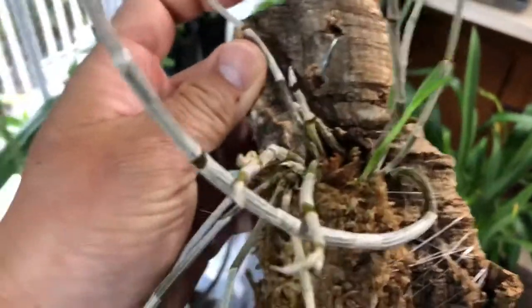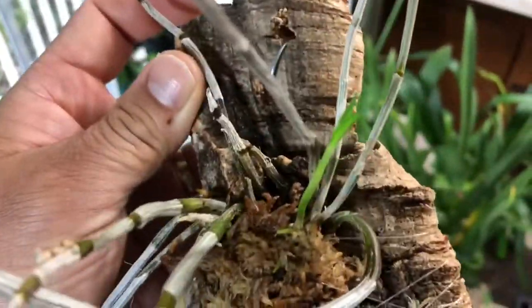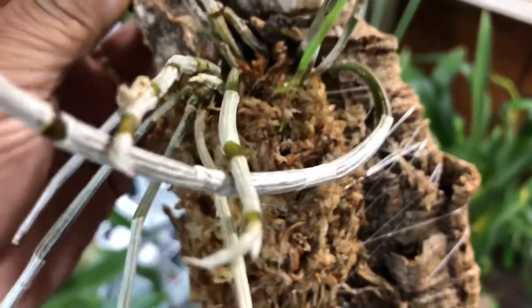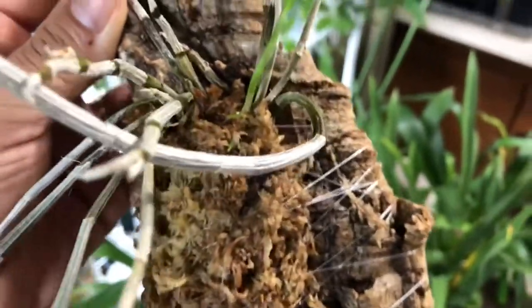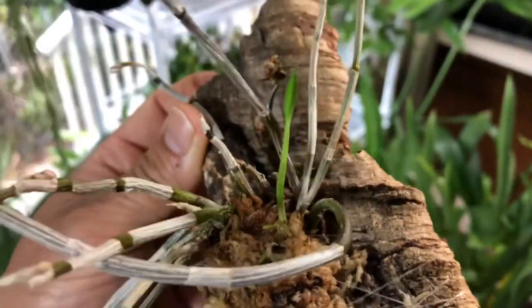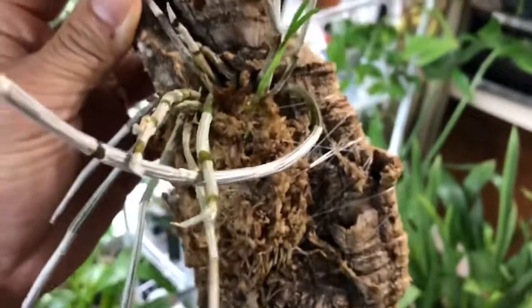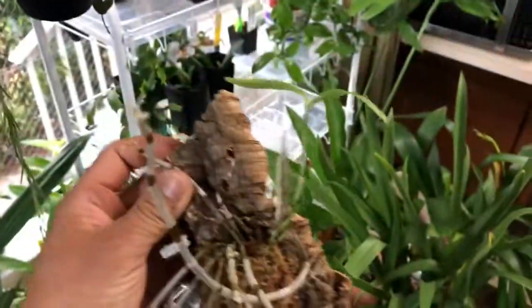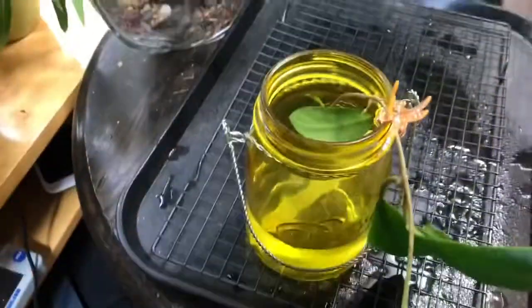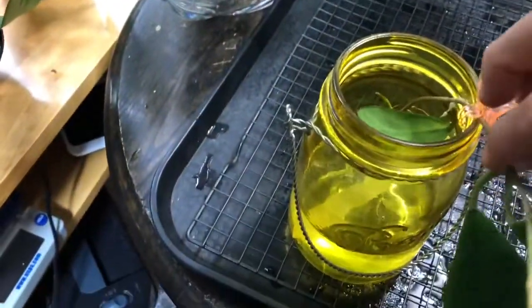This is two plants. On the left here and on the right here is a different plant. I mean, it's the same species, but it came in one pot, but it's two plants. And this one decided to start growing, so I don't know what to do with it. If you know what to do, leave me a comment. Thank you in advance.